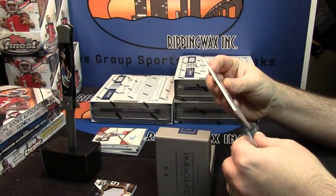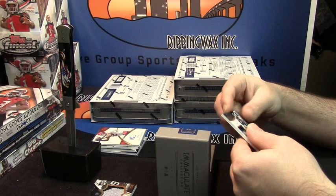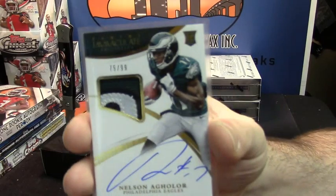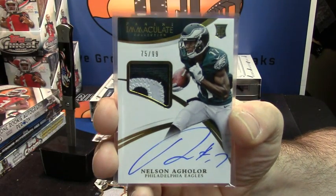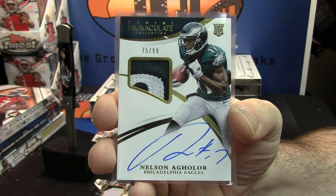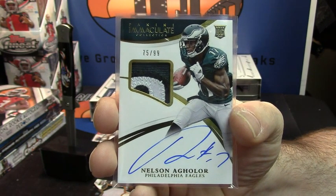75 out of 99. Three color. RPA. Nelson Agholor of the Eagles. Three color patch auto, on card auto.